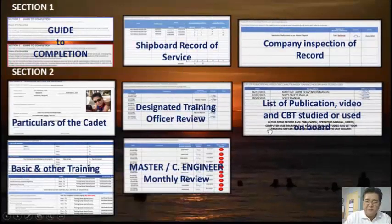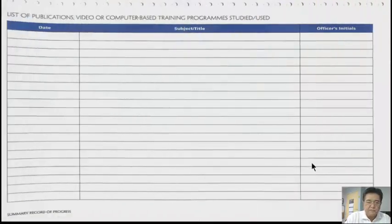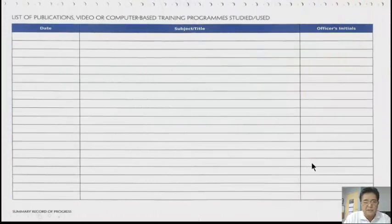Then the list of publications. There is a list of publications, videos, and computer-based training programs studied and used. In this one, you should know where they can be found. These are the publications related to your program, related to BSMT, related to BSMRE.